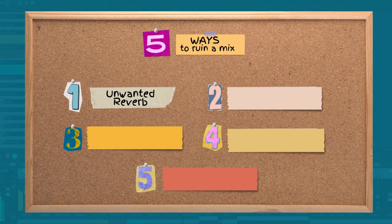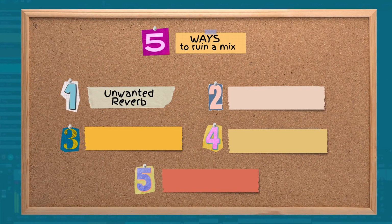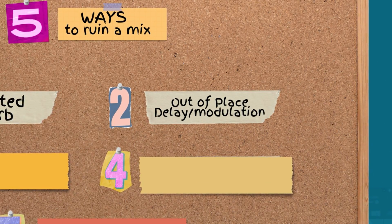Okay, are you ready to reveal the second way that you can destroy a podcast mix? And that is out of place, delay, or modulation. Delay and modulation. What a colorful and wonderful sound treat to add to your mixes. But when do you add it to your mixes? And although you're gonna see me kind of destroy this podcast episode with delay and modulation, there's actually a ton of places that it's really cool to sparse in a little delay in your podcast mixes.